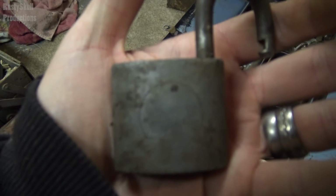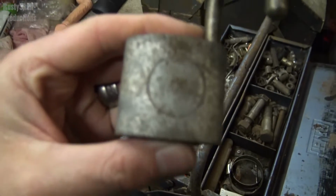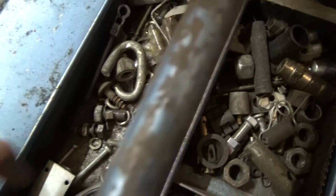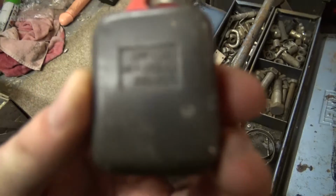Got another padlock. Oh, I've got loads of these. Now I know where the other ones came from. They're all the same. I've got keys and all. Oh, look, another one. I've got all kinds of keys that fit these. Sweet. Nearly everything that I've got from the new stuff was passed down to me, so I've got a lot of keys for padlocks and bits and bobs.